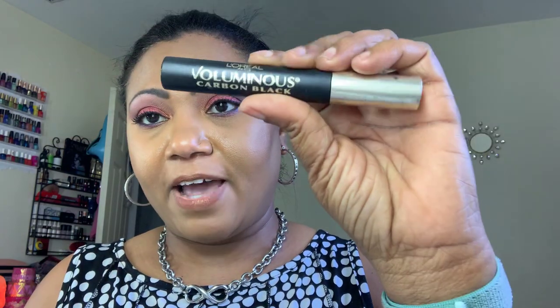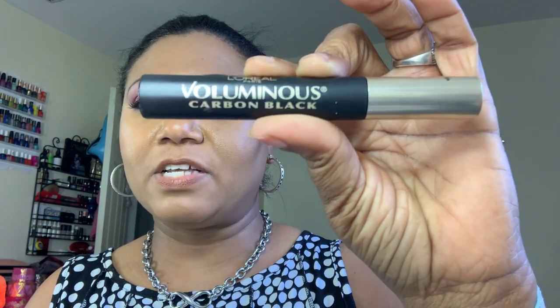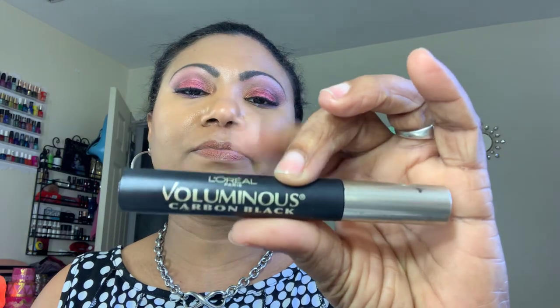So, first thing is mascara, the L'Oreal Voluminous Carbon Black mascara. Why can't I find the word? Anyway, this is blackest black, I think. The darkest shade, but I love this mascara. The brush is very manageable. There's still a little bit in here, but I'm ready to throw this out because I've been rotating it, using it for quite a few months, more than 3 months, I think. And I think it's time for it to go because it's starting to get a little bit clumpy.